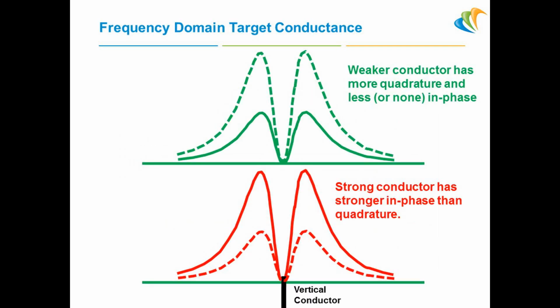And just a word on the conductance. So conductance is the conductivity thickness of that body. So the more conductive or the thicker it is, the conductance goes up. If the body is relatively resistive, we see a high quadrature signal. If the body is very conductive, has a high conductance, we see a higher in-phase signal. So by looking at the in-phase quadrature components, we can tell about the conductance of the body.